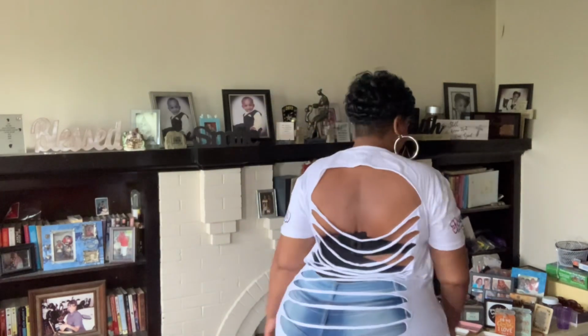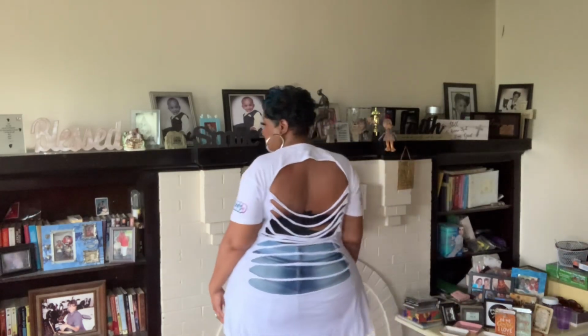Now I have on this cute top from Ross, and it's cut out in the back. I'll just show you all. And some distressed blue jeans, okay? So I'm getting ready to head out the door, and I'm going to put this purple lipstick on.